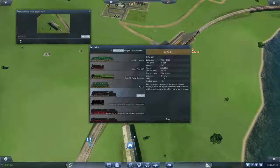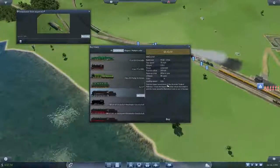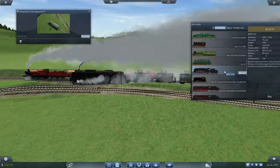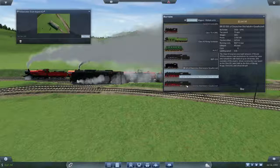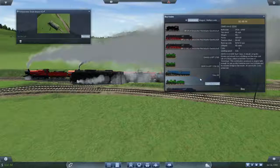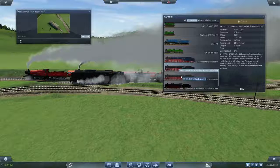No. This is what we've got running on the Whitchurch line, I think. Yeah, that train there. Here's, I think, one of those BBO 214s, which is a good train. 75, yeah. Oh, yeah, we've got these as well. That's impressive. 364. It's not too expensive either. It's 60. Oh, now these are the latest ones I installed just a few days ago. I think they've only just appeared on the workshop. The BRO 5003 of the Deutschen Reichsbahn, Gesellschaft or Wehrmacht even.